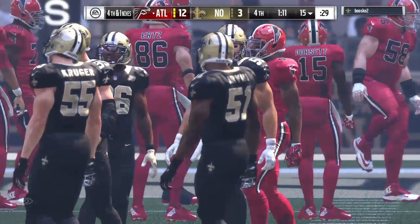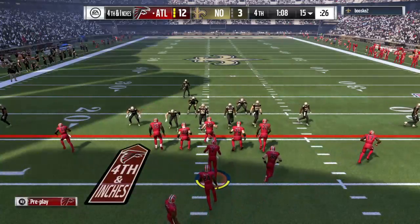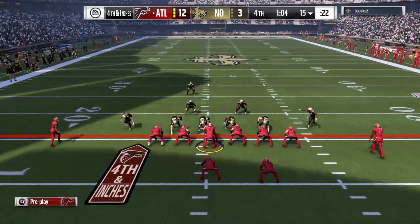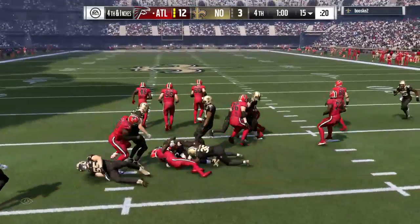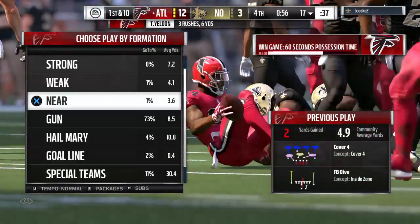You know what I would do here? You would always go for it. I'm one of those guys. The offense here not budging. They're going to fight for it on 4th and inches. They'll go with a big back, Yeldon. And he will have the first down as he's up to his 17-yard line.